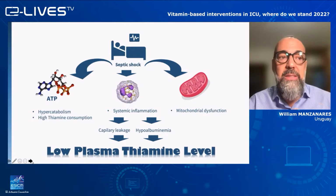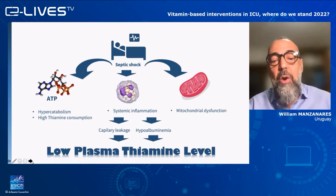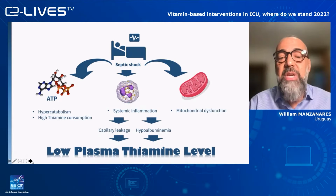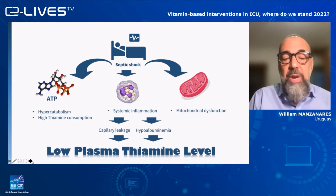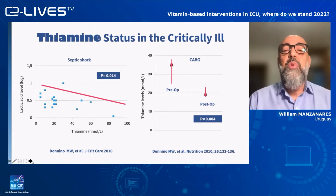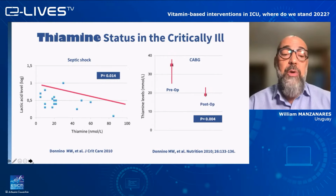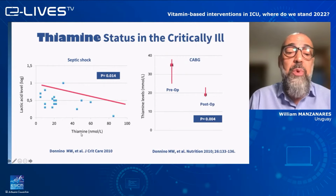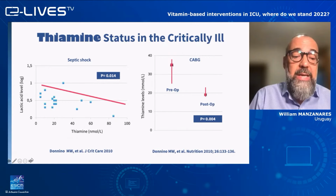You know that critical illness, and particularly sepsis and septic shock, is a state characterized by low plasma thiamine levels. Do not forget that septic shock means systemic inflammation, and systemic inflammation is associated with capillary leakage and hypoalbuminemia, and then low plasma thiamine levels. In patients with sepsis and septic shock, as well as patients undergoing cardiac surgery, thiamine status has been evaluated. It is important that you notice here that the lower the thiamine levels in patients with sepsis and septic shock, the higher the levels of lactate.